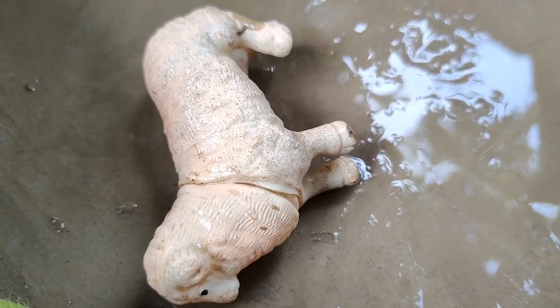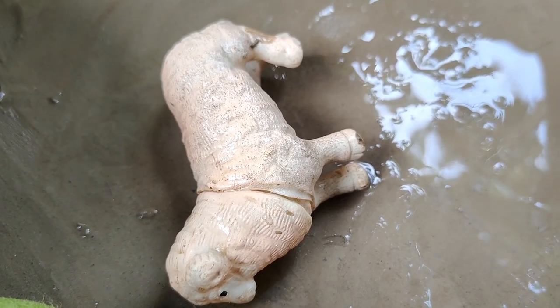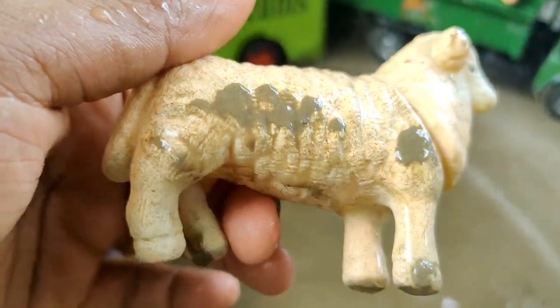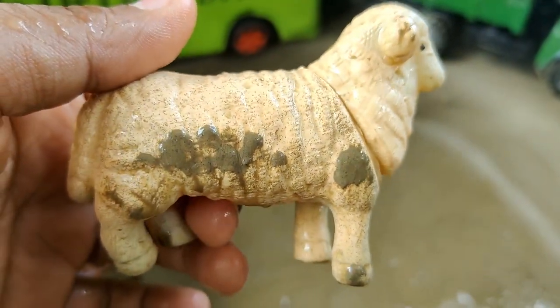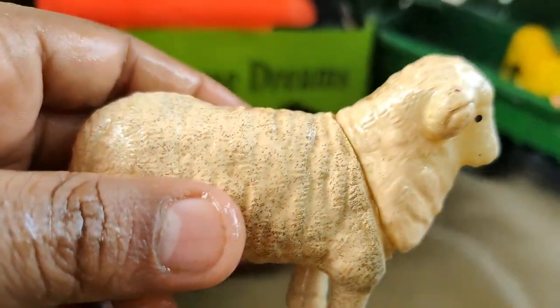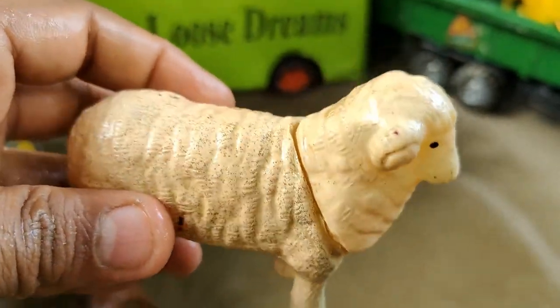Friends, look at this. What is this? This is a sheep. This is a very dusty sheep, friends. So clean the sheep. Wow. We clean up the sheep.